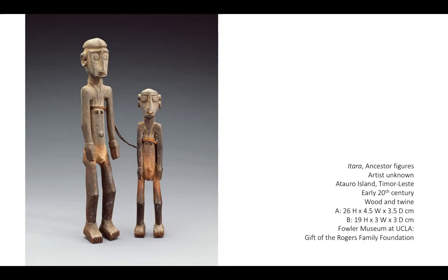So generally, this pair of figurines were created after family members had passed away, and then they would be stored in the ceremonial house. They'd be hung from rafters, and they would be fed in the traditional style of the Atauroans. Generally, there'd be a fireplace with stones on the floor of the ceremonial house, where rice and fish would be prepared. And the smoke of this fire would emanate upwards, which served to add to the patina and darken the sculptures.